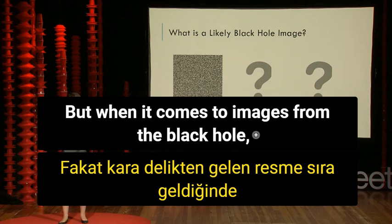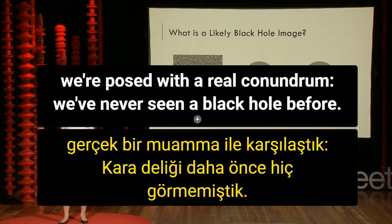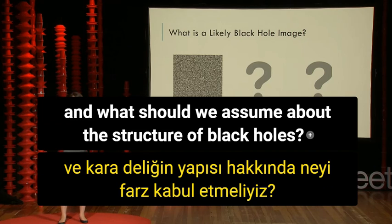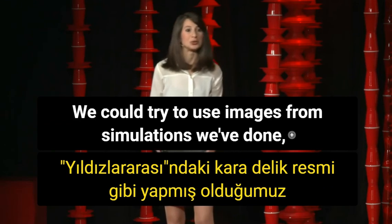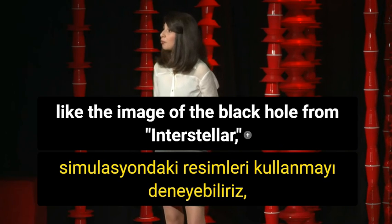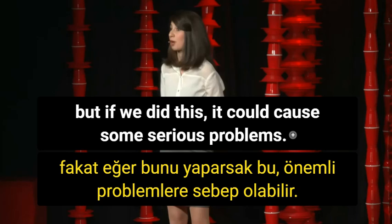But when it comes to images from the black hole, we're posed with a real conundrum. We've never seen a black hole before. In that case, what is a likely black hole image, and what should we assume about the structure of black holes? We could try to use images from simulations we've done, like the image of the black hole from Interstellar, but if we did this, it could cause some serious problems.